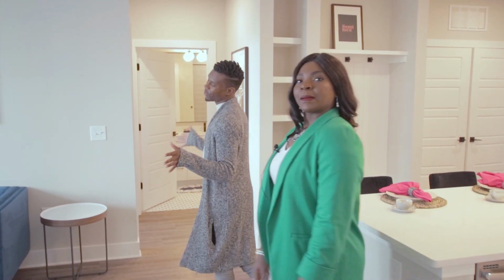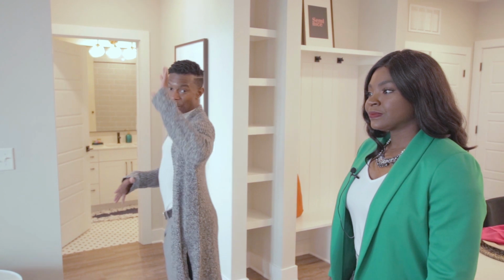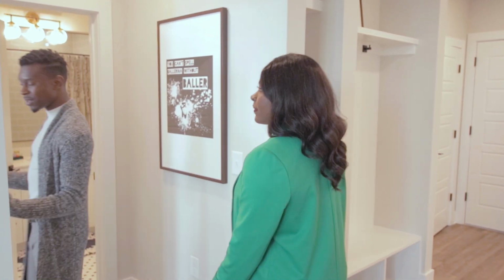Alright, so this layout is perfect for roommate situations because a lot of people are new to Charlotte. One bedroom is on one side and the guest bedroom is on the opposite side, and they're pretty much the same size as well.